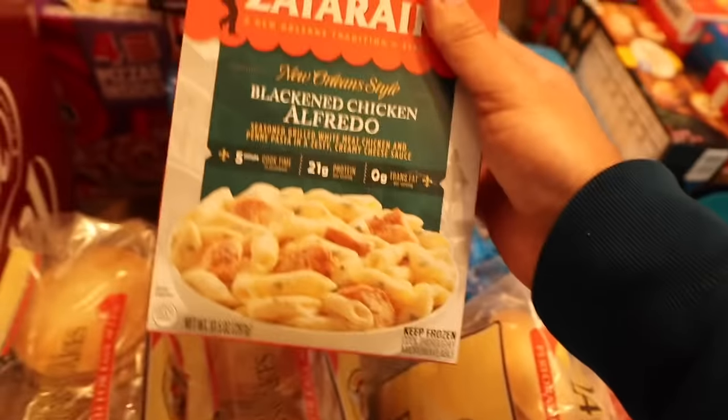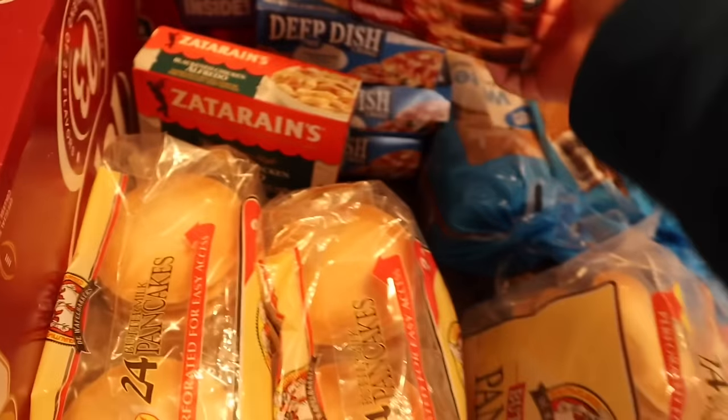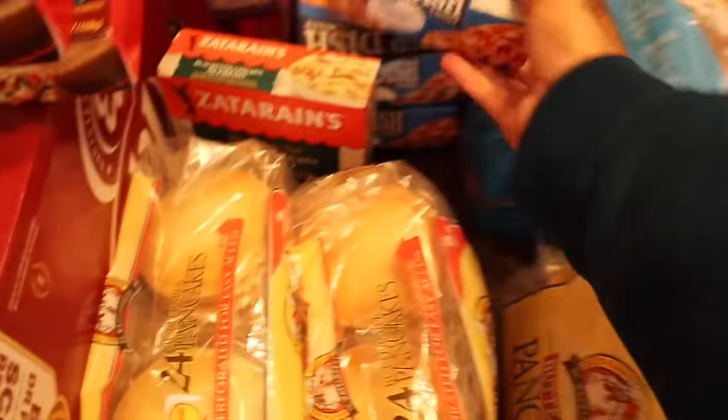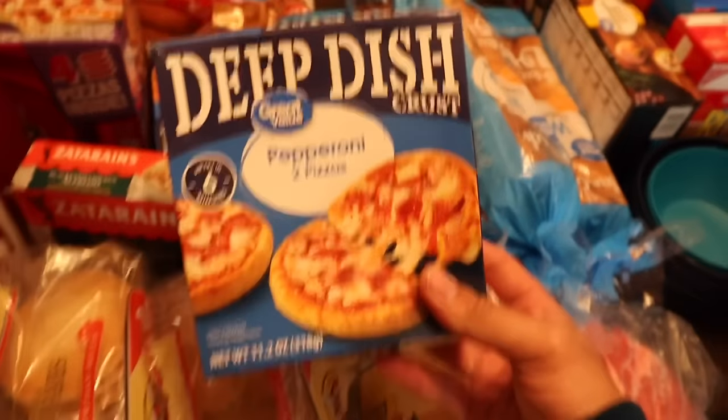We got a little thing of blackened chicken Alfredo, the Zatarain's. We've got three boxes of chicken pot pie. And then we've got three boxes of the deep dish pepperoni pizzas, which the kids really like.